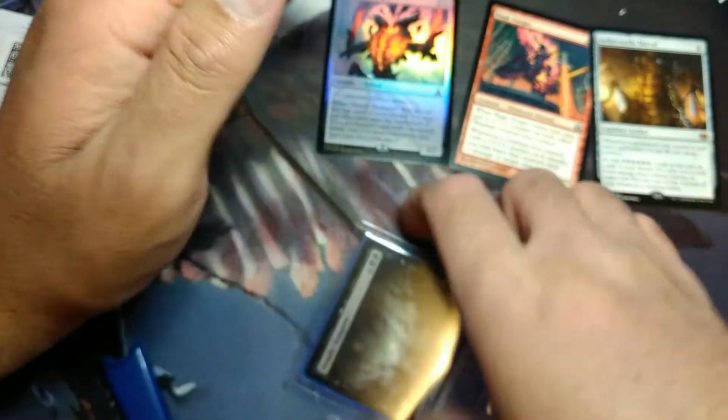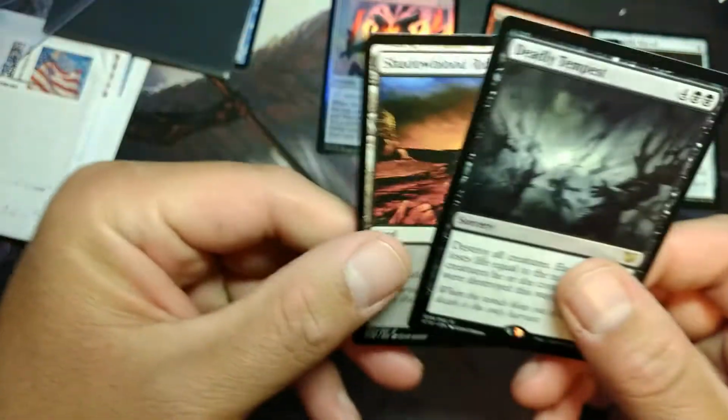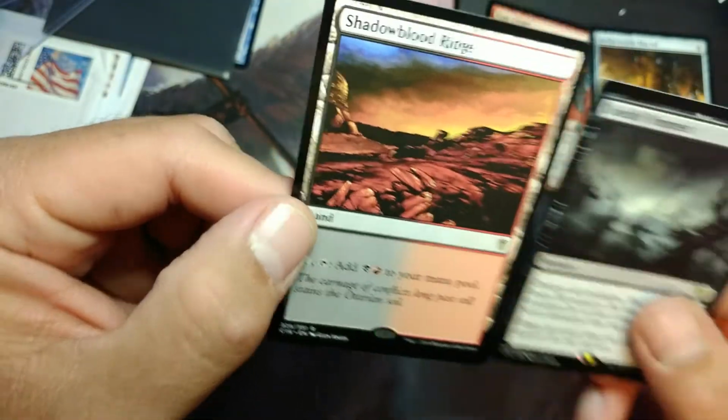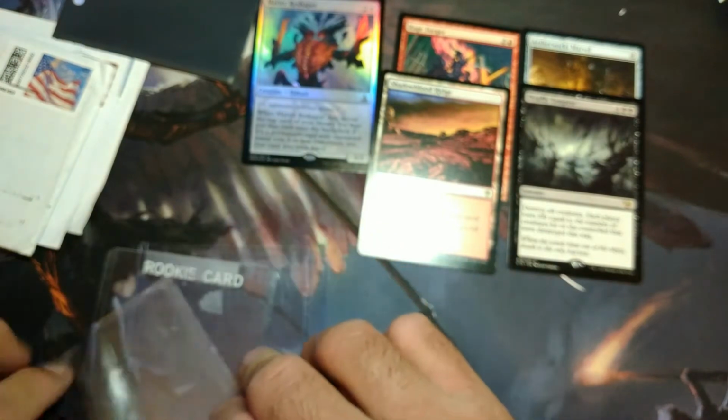Rage Forger is the other one here. And let's see, we have Deadly Tempest in this one. I think this is the only card in this loader. So Deadly Tempest. Oh, there's another one in here. Let's see. And Shadowblood Ridge. So getting ever closer to finishing my commander deck built entirely on Cardsphere. Thank you very much, Nethermage from Australia, for those trades. Really appreciate it. And I will confirm the trade in just a minute, so you get your funds. You can get more trades.